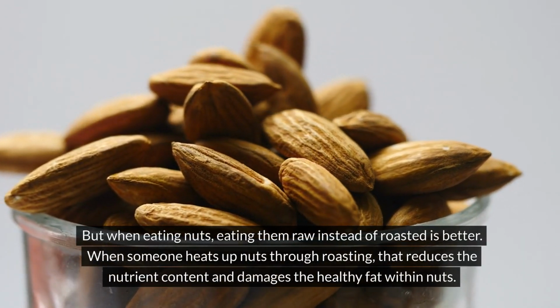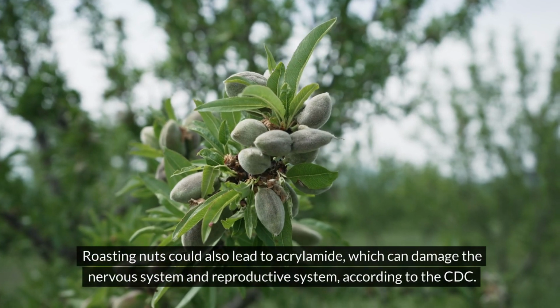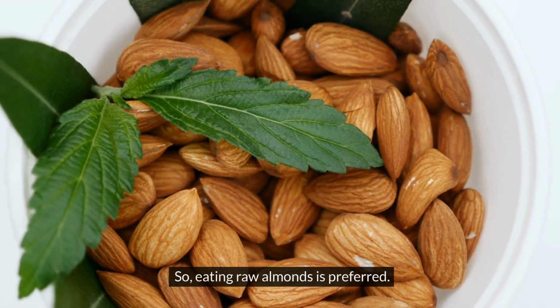When someone heats up nuts through roasting, that reduces the nutrient content and damages the healthy fat within nuts. Roasting nuts could also lead to acrylamide, which can damage the nervous system and reproductive system according to the CDC. So eating raw almonds is preferred.